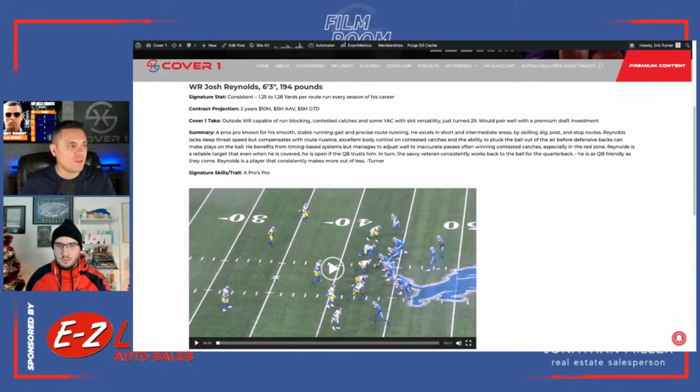Greg thinks his AAV would probably be right around $5 million a year, $5 million guaranteed. And in some of my notes, as you guys can see in our profiles, I said he's a pro's pro, known for his smooth, stable running gait and precise route running. And I'm talking really good nuance. So maybe he only runs in the mid 4.5s, but his route running is so good. He excels in the short and intermediate areas with routes that Gabe Davis kind of ran, right? Digs, posts, and stop routes. He lacks that deep threat speed, but compensates with route nuance, excellent body control on contested catches, and the ability to pluck the ball out of the air before the defensive backs can make plays on the ball.